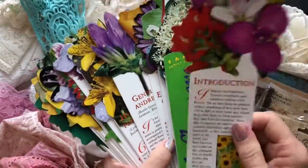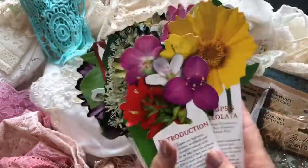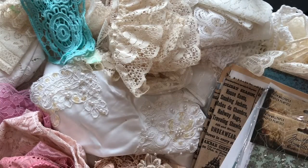But I took them apart because I want to use these. I've used them in some of my journals. So I think that's a cool little ephemera there that you could get.